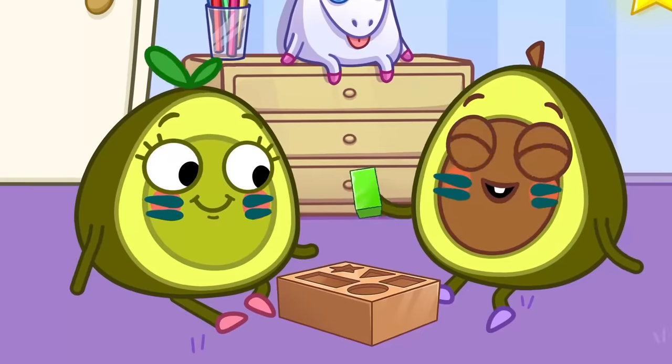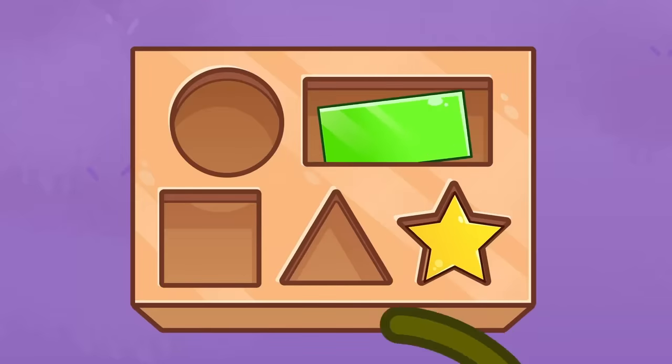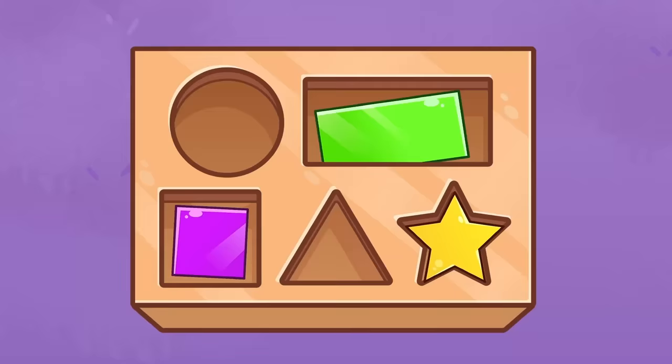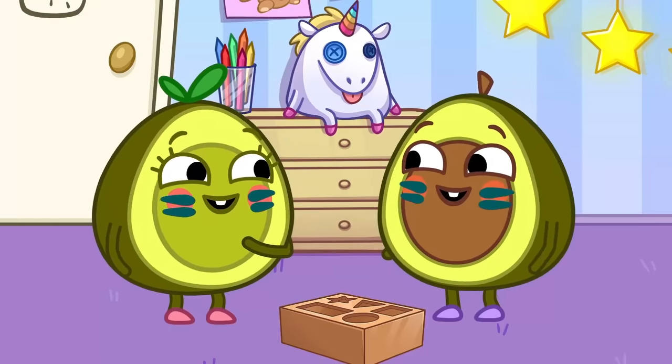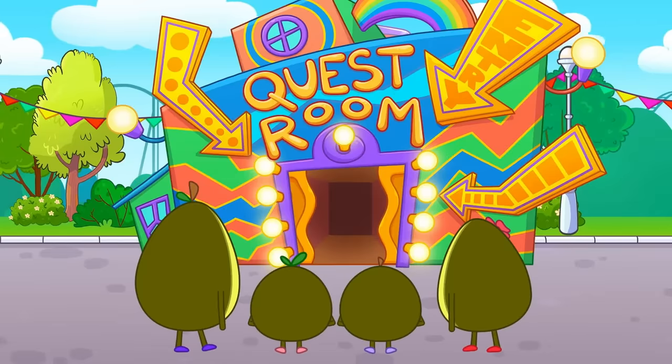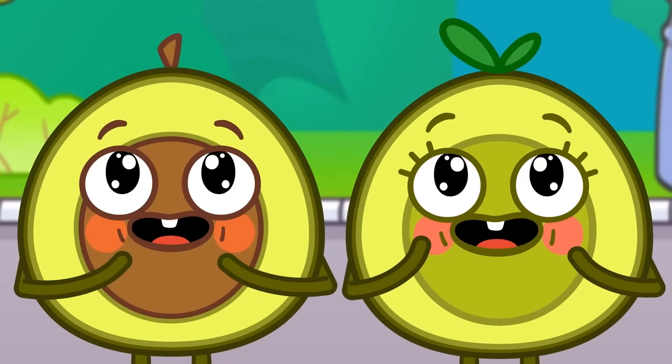Let's see if the kids know their shapes. Rectangle. Square. Circle. And triangle. Well done! Look, kids! A quest room! Go and check it out!